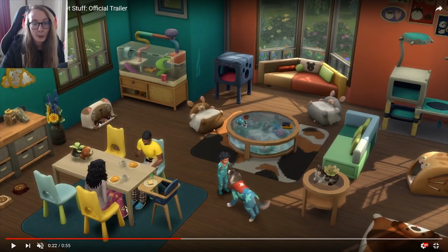Then we have a new toy box. Again, only going to be usable if you already own cats and dogs. A new food bowl, this looks like. Only usable if you have cats and dogs. Cat bed, only usable if you have cats and dogs. Those are cute, the little bean bags. A new sofa, which looks pretty awesome. There is definitely kind of a parenthood and kid stuff vibe to this pack.